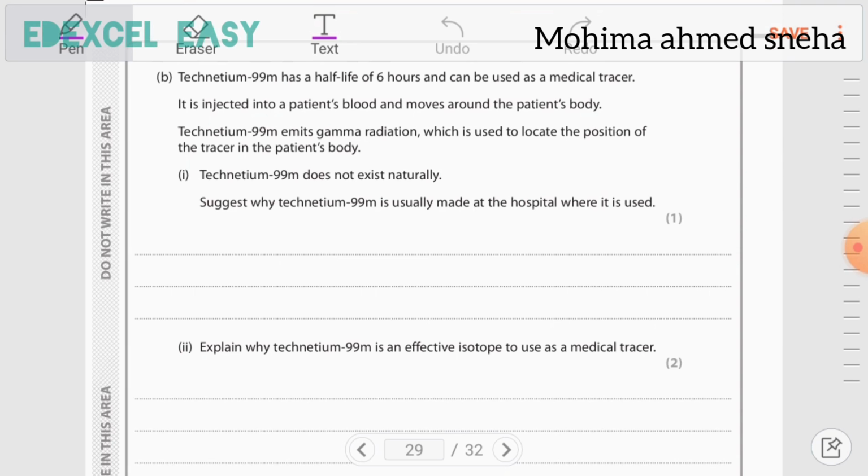Because we have already seen that it has a half-life of 6 hours, which indicates that it decays very quickly. The rate of its decay is very fast. So when we are doing a medical procedure, like an investigation on a body, we need to make sure that we inject a tracer whose activity is actually 0, because all our calculation starts with this 0 activity. So to make the investigation more reliable, or to make the test more fair or valid, we actually make the technetium-99m isotope inside the hospital. So when it is injected inside the body of a patient, we make sure that their activity is 0 initially.